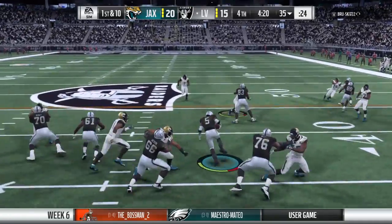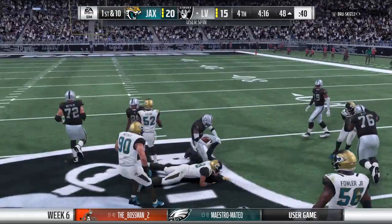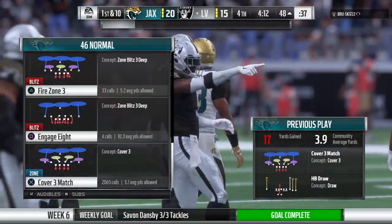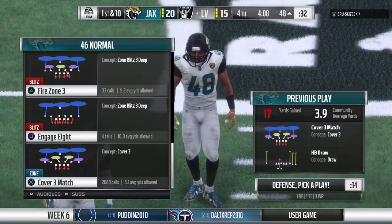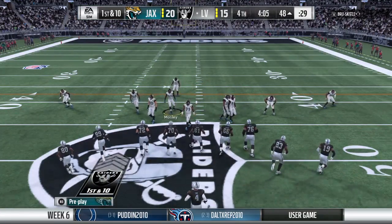They'll run it now out of the gun. And a nice spin into some open field. And he'll be taken down, but not before he gets into enemy territory. 17 more yards on that one as they keep the drive rolling. 1st down and 10 now for the offensive group.